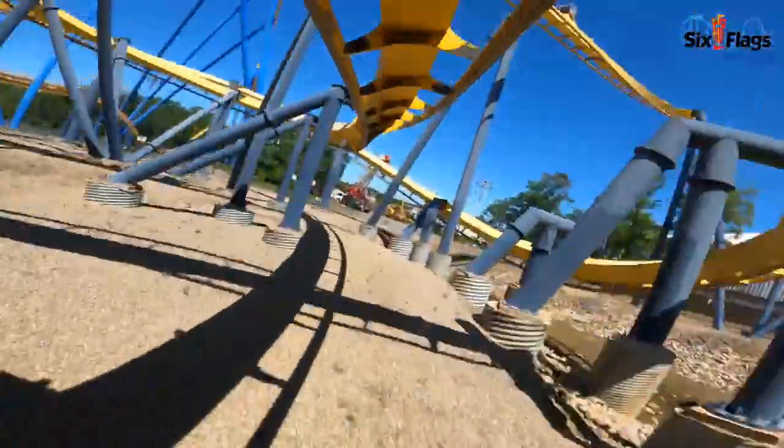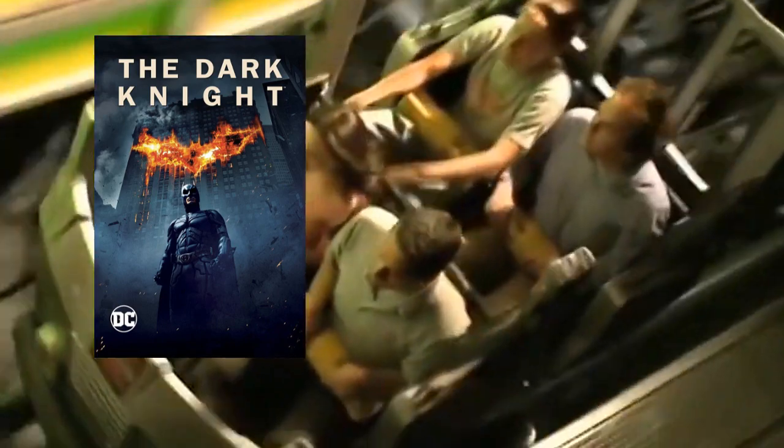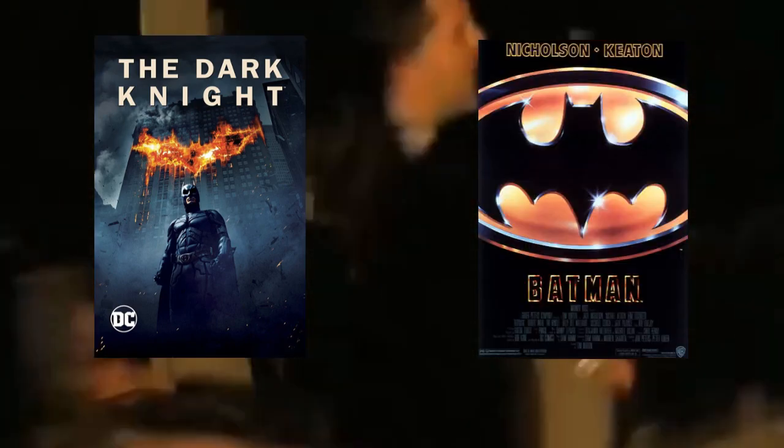Then since it's right across the way from Batman the Ride, I decided to hop on the Dark Knight coaster because, yeah, it totally makes sense for them to have a ride named Dark Knight the Coaster right next to Batman the Ride.